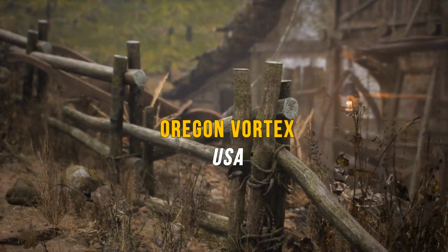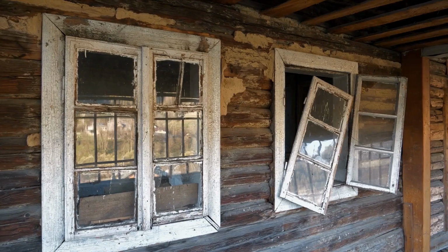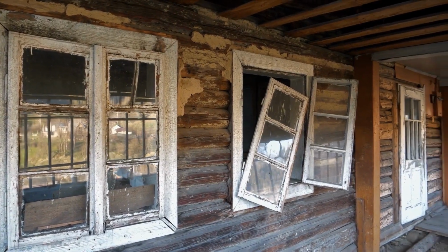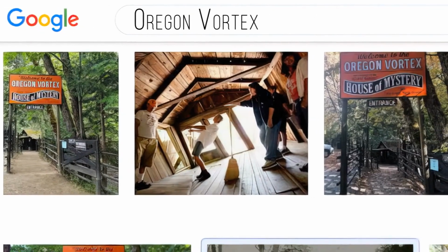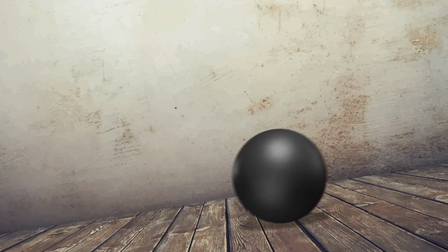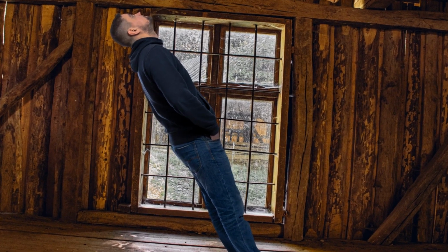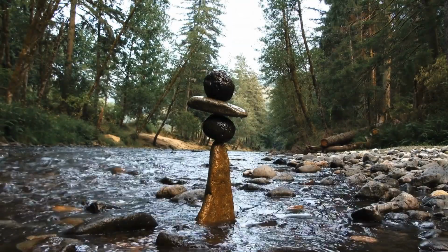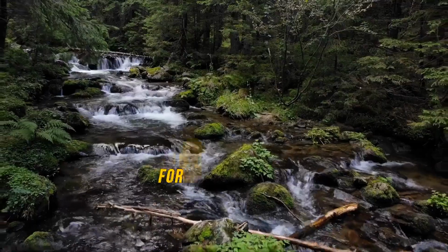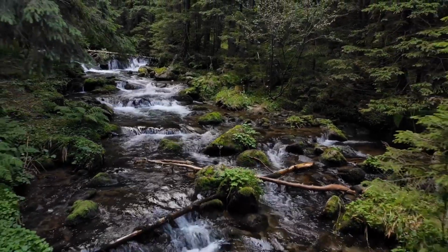Oregon Vortex, USA. The House of Mystery in Gold Hill, Oregon amazes its visitors with gravity-defying effects. You can't stand straight there, always leaning to the side and having to hold on to something for balance. Balls roll upwards. And there's also a broom that stands perfectly still wherever you put it, unlike virtually everything else in this shack. The local Native American tribes called this place the Forbidden Ground, even before the house was built there, and they avoided approaching it.